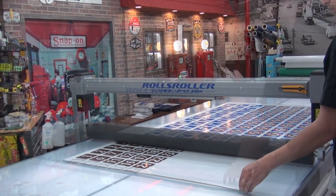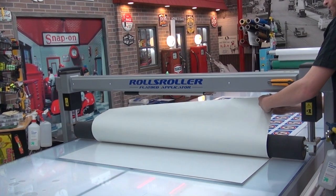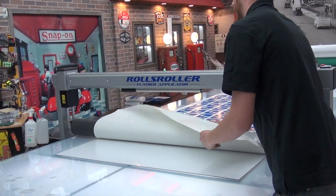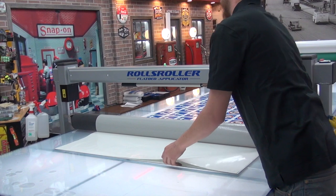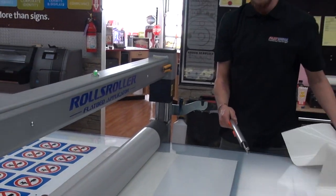So once she's lined up, we drop the roller down. That locks it into place. Peel the liner off just a few inches. The RollsRoller can come with a really cool tool for cutting this stuff. Watch this. How cool is that?